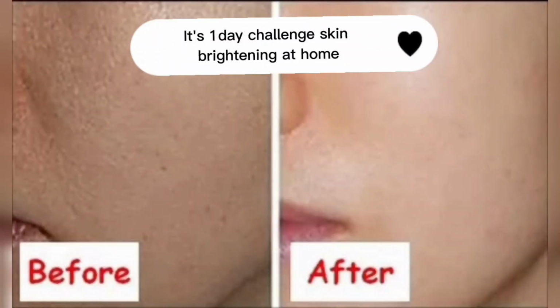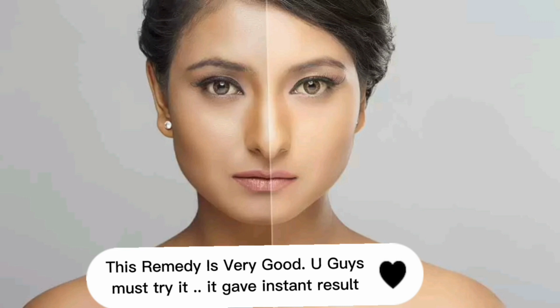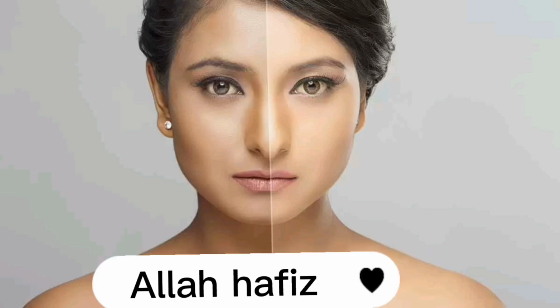It's a 1-day challenge, skin brightening at home. This remedy is very good. You guys must try it. It gave instant result.